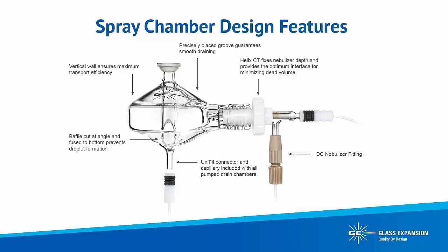And then we have what's referred to as our Helix CT connection. There are two components there. One is our Helix CT locking nut, and the other one is the Helix CT seal. The purpose of that is so that sample can't sit there, it's actually forced into the vortex. There's no dead volume there anymore. That Helix seal takes up that dead volume and sample is forced into the vortex, giving you faster washout.